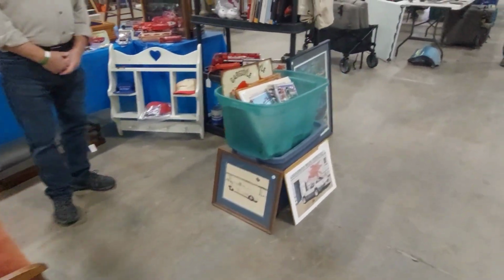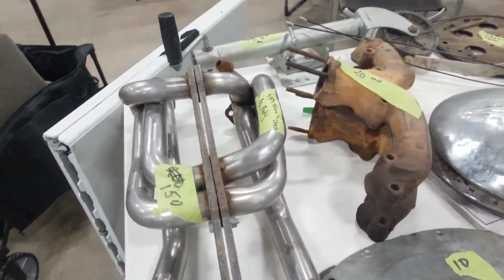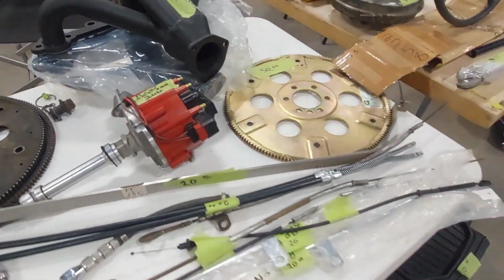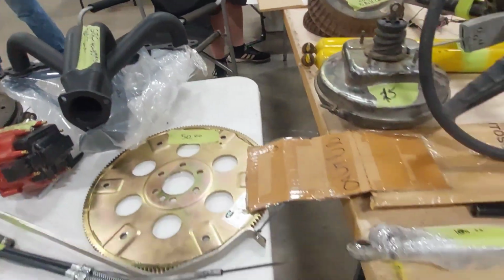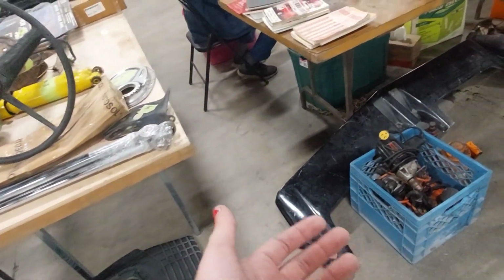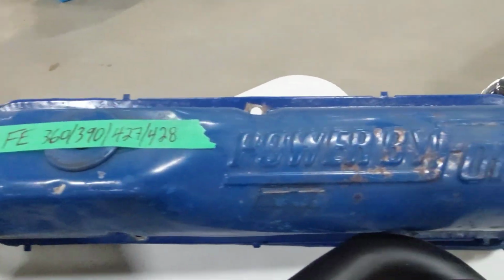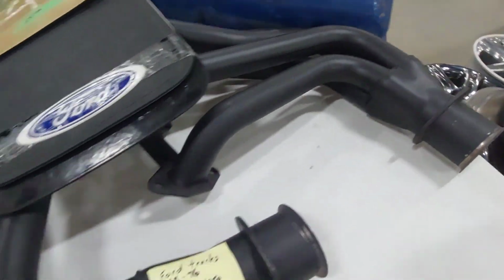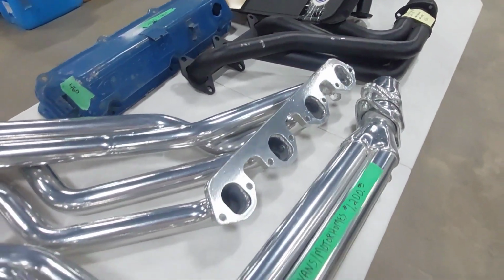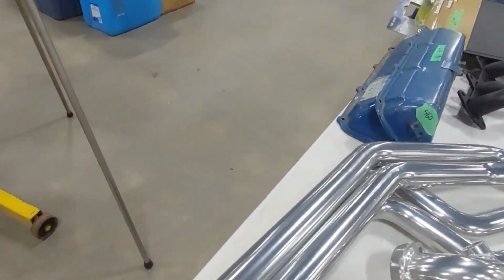Yeah, if we continue on, you see some other memorabilia stuff and whatnot. Set of headers here, and you just never know what you're gonna find here. That's the really neat thing about these swap meets, because you could find that unicorn part that you've been looking for, or maybe you just don't find anything at all. Even FE valve covers from the 60s, perfect. And these are long tube FE headers for trucks, vans, and stuff like that. And even 460 valve covers, which would fit other FEs as well. They're all just about the same.